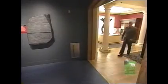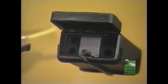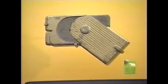But visit the International Spy Museum in Washington, D.C., and you can learn some tricks of the trade. Peter Ernest is the museum director and has on display cleverly concealed Cold War weapons. You can see a gun disguised as a glove, a cigarette case, a cigarette lighter, and even a flashlight.